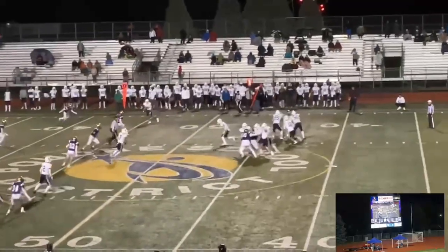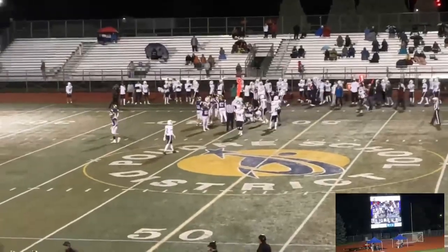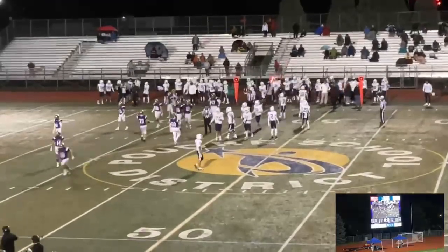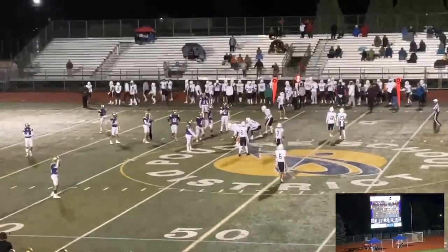Same formation. Straight drop. Same play. No, he pump fakes. He's going to run. Has a little bit of a lane. Knockdown. 6:31 left in the game. On the clock run. 6:25. Second and 2.